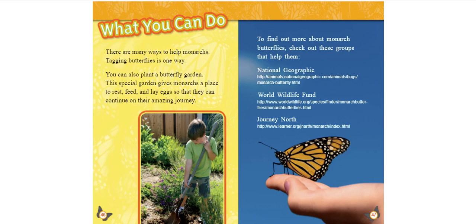To find out more about monarch butterflies, check out these groups that can help.